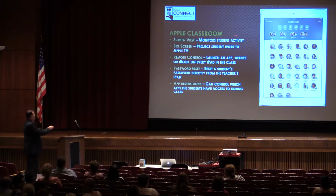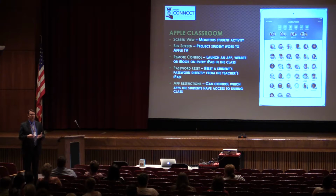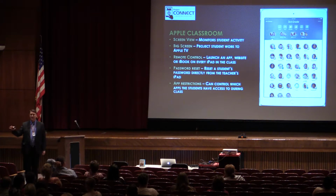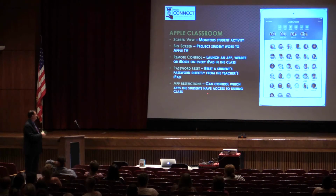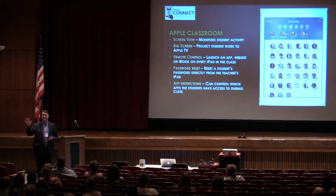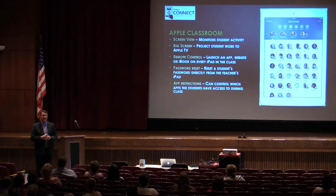Teachers can see the student activity on the screens. They can immediately put whatever is on the student screen on Apple TV, so it projects on a projector like we have here today. So if they have a really great example of a math problem or a great example of a writing prompt, they can hit two buttons, and it's on the screen for everyone to see. They can do a remote control and launch an app or a website on every single student's iPad all at once. They can reset their students' passwords, and they can also control which apps students have access to during class. So if, for example, a teacher says, you know what, I don't want students taking selfies during class time, they can disable the camera, so the students can't use the camera during their class.